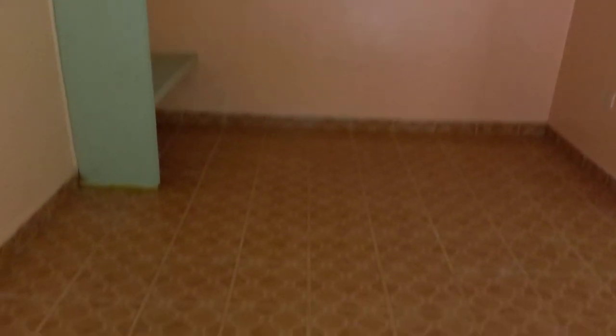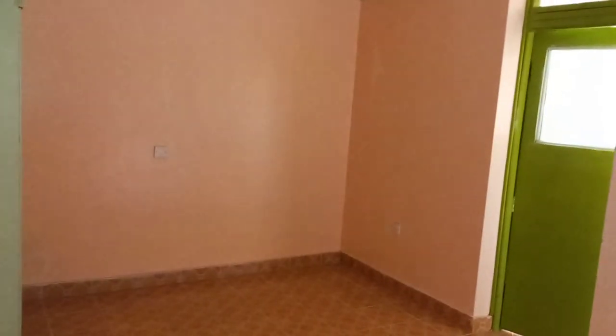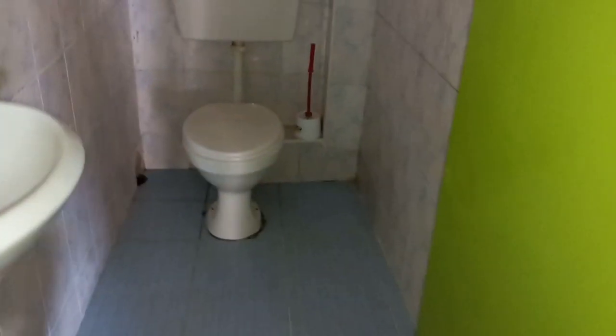This bedsitter goes for 8,000 Kenyan shillings, and I think it's quite fair for this place because it has a separate kitchen, as I will show you. Plus you see the tiles, you can see the space is just fair. The space is big, imagine. Plus it has a wardrobe, and you can see how neat this bedsitter is. And then you can see how spacious this washroom is.